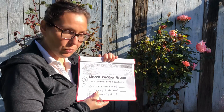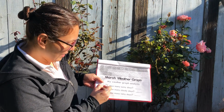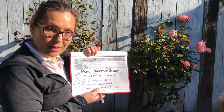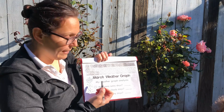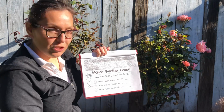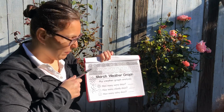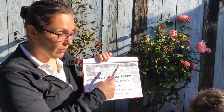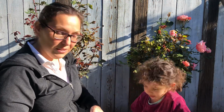So this is our March weather graph. Beautiful sun. I'm gonna draw a nice, beautiful sun here since I ran out of suns, okay? We will count up all our sunny days, all our cloudy days, and all of our rainy days, and answer the questions for our graph, okay? Actually, next month in April, we're gonna start working on graphs. And we already know what graphs are. Plus we've used them with sight words.